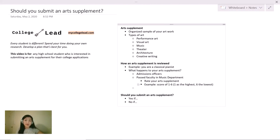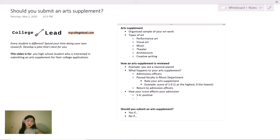Once the faculty has given your art supplement a score, they will pass it back to admission officers. And then admission officers will proceed with making a decision on your admission. The important point to keep in mind here is how your score affects your admission. If you receive a score of 5 to 6, it will likely boost your application. If you receive a score of, let's say, 3 to 4, it probably will neither improve or decrease your chances of getting into that particular college.